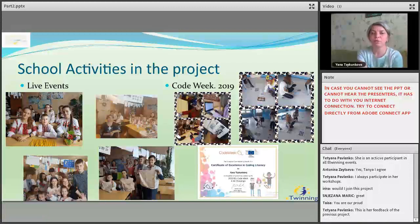Code Week activities were different in each of our partners, and we suggested all the activities ourselves, and we did our activities, and some of them we suggested to our partners.